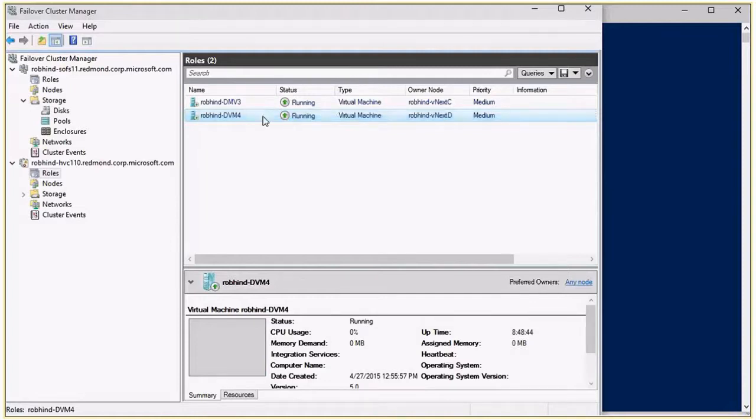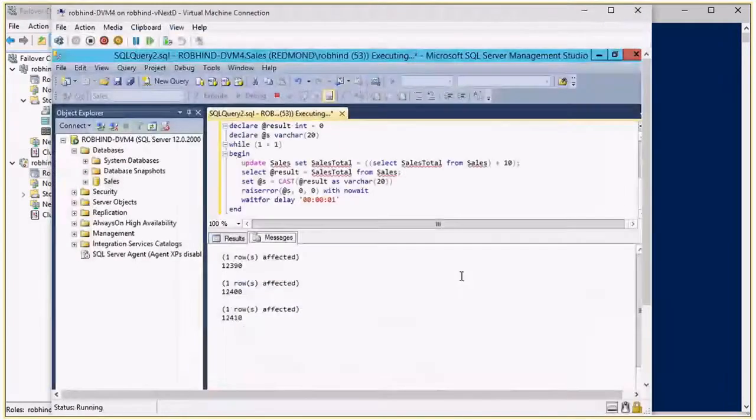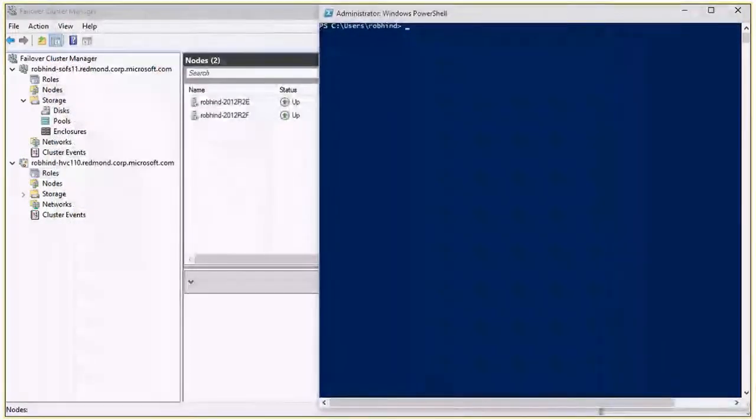One thing we don't demonstrate is the down-level live migration. At this point I could change my mind and say, actually I want that one on this other node, which is a 2012 R2 node, and I can bring it back. So these clusters are fully functional. Here you can see my workload's still running. We're still in business, still selling stuff. Now I'm switching over to the scale-out file server cluster, and we're going to add a couple of nodes.